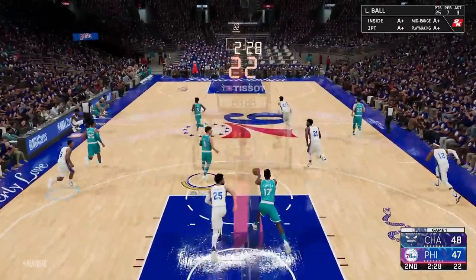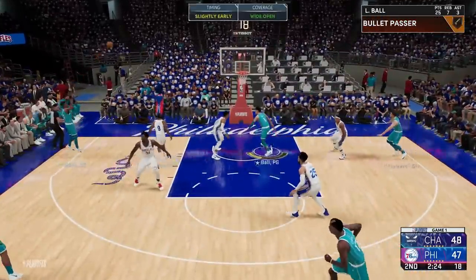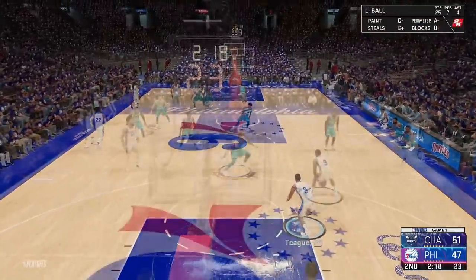Good steal, Capella. Let's go. Fast break. Someone is going to be open. I'll give it to Malik Monk. Malik Monk. They can't green it, but they're hitting those slightly early. As long as it's not very late.